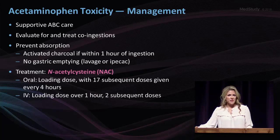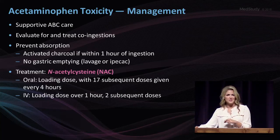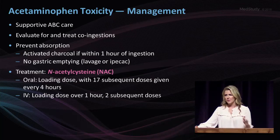For acetaminophen ingestion, ABCs, obviously evaluate and treat for co-ingestions. Charcoal, if it's appropriate, so if it's within the first hour, their airway is protected, their mental status is intact, but then the treatment is N-acetylcysteine. There's two routes to give N-acetylcysteine, and usually we prefer the oral route if we're able to. The funny thing about this one is that you give a loading dose, and then there's 17 subsequent doses every 4 hours. So you're talking like a minimum of a 4-day hospital stay, whereas with the IV method, it's a loading dose over an hour, and they get 2 subsequent doses. So that tends to make a little bit more sense.